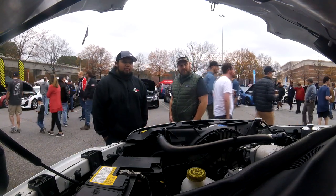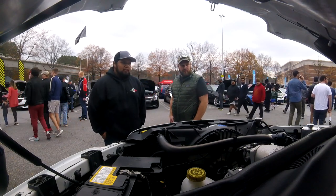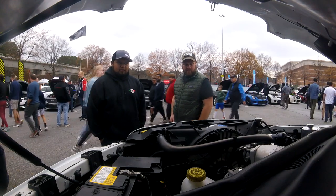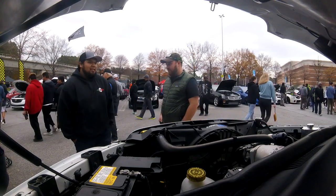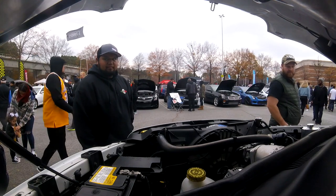This thing is badass, though. Very badass. And I bet it sounds so nasty with that propane. I bet it does. What do you think it runs? From the looks of it, I would say it's probably like an on-set control. That big old shifter sitting up in there.